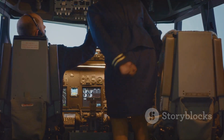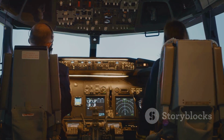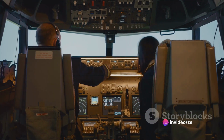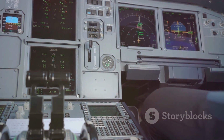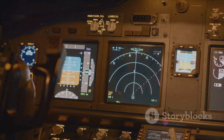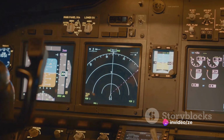You're in the cockpit, running through your pre-flight checks. One of your tasks is to adjust your altimeter to match the local atmospheric pressure. This is done using the Kollsman window, a small adjustable dial on the altimeter. The Kollsman window allows pilots to manually input the current barometric pressure, which is usually provided by the local weather station or air traffic control.